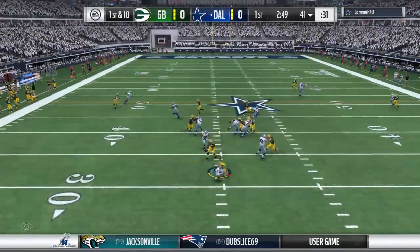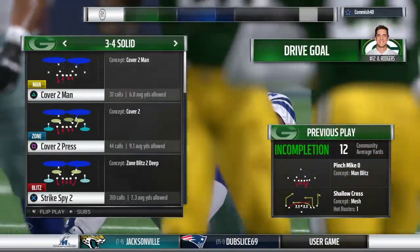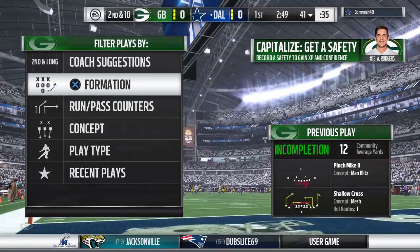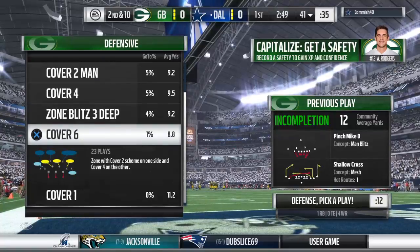Prescott looks to throw on first. Oh, the ball comes out on the hit, but they'll say it's incomplete. He was looking for Terrence Williams that time. And it's 2nd down.